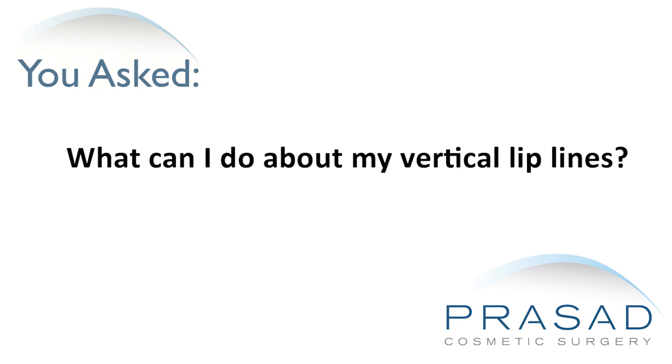What can I do about my vertical lip lines? The appearance of vertical lip lines above the lips can make you appear and feel older than you are. My patients will point to these lines and exclaim how much they hate them.